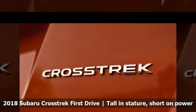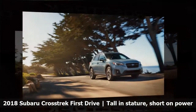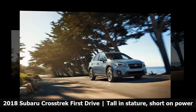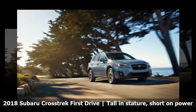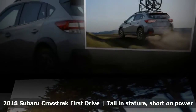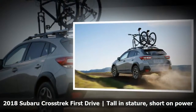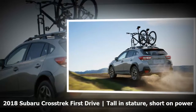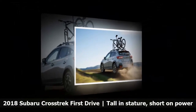The Crosstrek's fresh body is propelled by the same 2.0-liter flat 4 as the Impreza, which, at 152 horsepower, makes 4 more ponies than the old engine. Torque remains the same at 145 pound-feet. The engine, which Subaru says is 80% new, is much less coarse and clattery than its predecessor, letting more of the pleasant boxer engine's rumbling noises through.